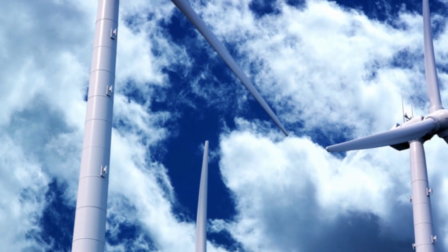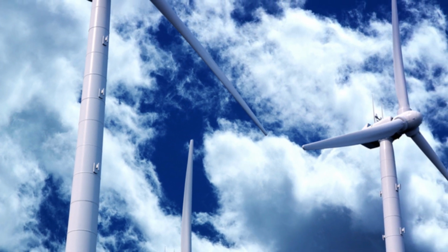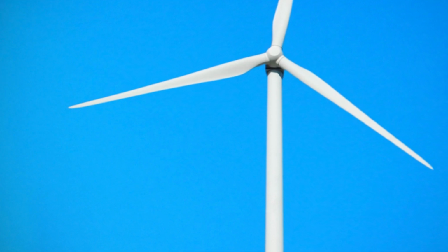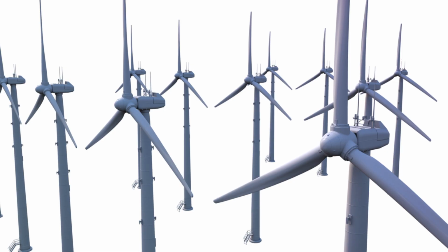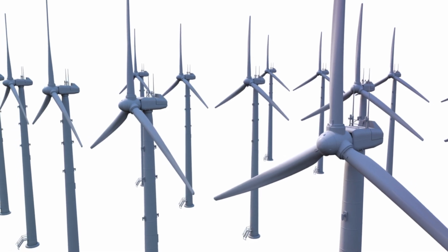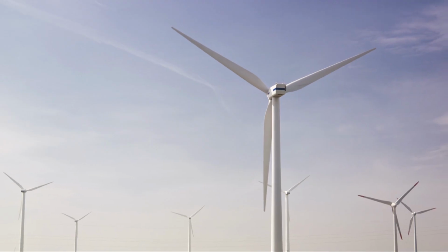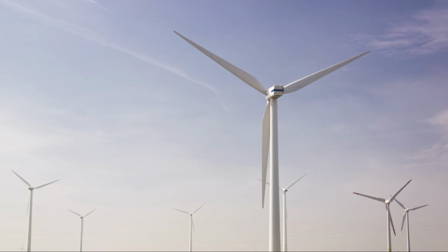Now let's sail over to wind power. Imagine giant wind turbines, their blades spinning in the breeze. This is much like the workings of a hydroelectric power plant, but instead of water, we're using the wind. As the wind turns the turbine blades, a generator converts this mechanical energy into electricity.